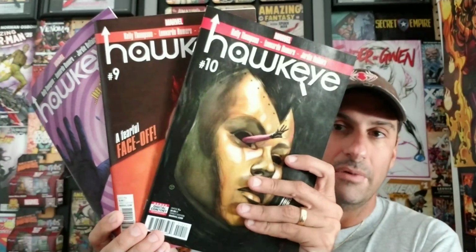Next, I wound up getting Hawkeye, issue number 8, Hawkeye, issue number 9, and Hawkeye, issue number 10. I really loved the Hawkeye issue from Generations. Kelly Thompson wrote it, and it really made me want to pick up that series and jump on board with it. I think I read the first couple issues.